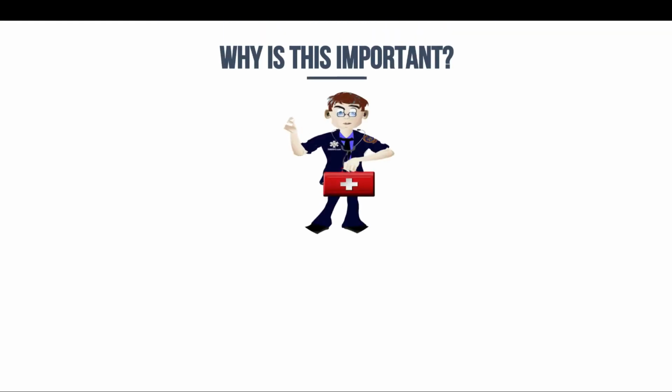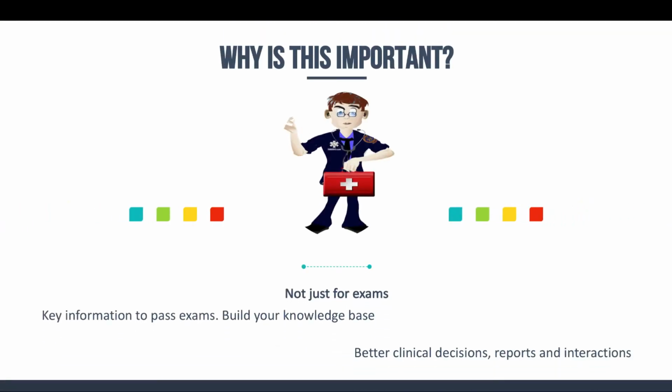But it's important that you do this, and it's not just for the exams. I say this every week, it's key information to help you get through your exams, right? But it's also designed to build your knowledge base, to make better decisions, become a better clinician out there in the field, fill out your ambulance corps reports better, and interact more efficiently with other healthcare providers. Okay, keep that in mind when you're watching these videos. It's not just about getting the stuff to pass your test. Anyone could be taught to pass an exam. It's after that really counts. Okay, all right. Let me get off my high horse. Let's get on with this, guys.